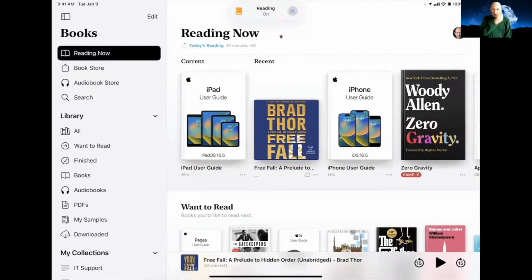That's fine. Over here on the left-hand side of the iPad app, there's a sidebar. If you've got an iPhone, you're not going to see a sidebar because the screen is so small. You'll see a lot of buttons at the bottom of the screen that can give you access to these same sorts of features. But I think we'll just kind of take this in chunks, and we'll start with this Reading Now choice here in the sidebar.